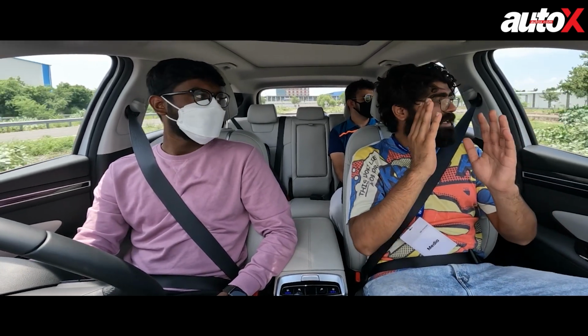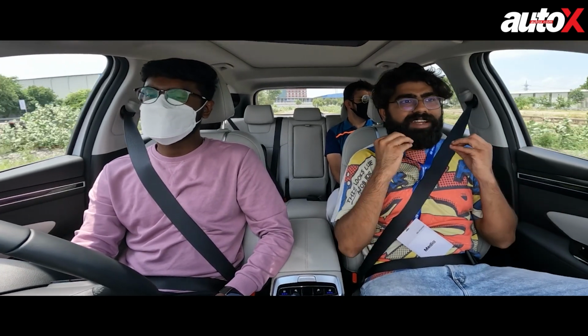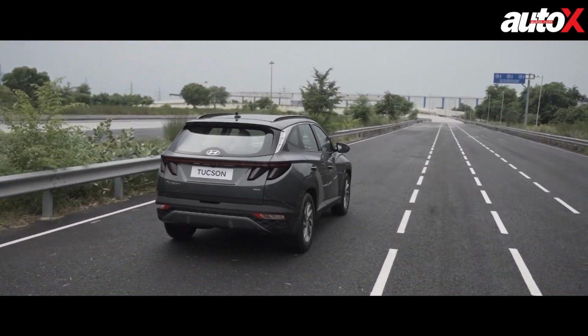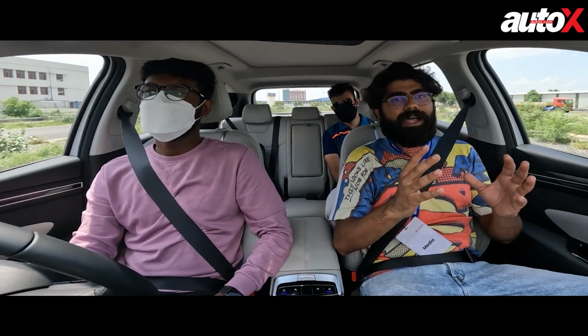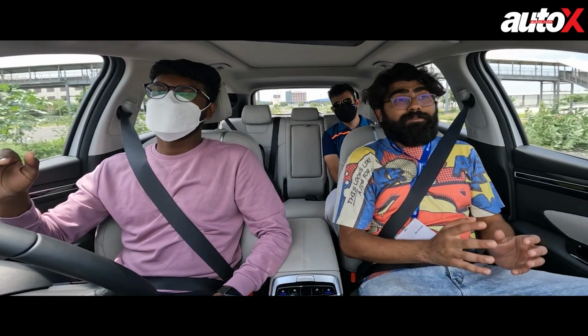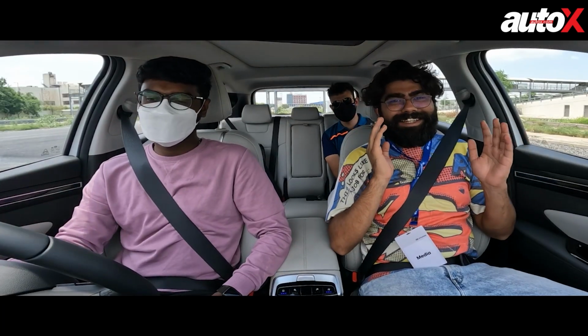And this is, up until now, I have not seen how the Tucson works when it brakes hard. The ADAS system has been very convenient. It's been very soft in the way it's been operating. But now we're not doing anything, and the car will pretty much automatically stop on its own. Full brakes right now. Okay. Like that.